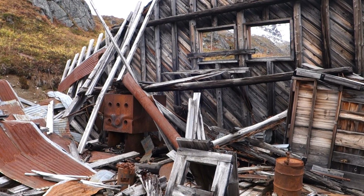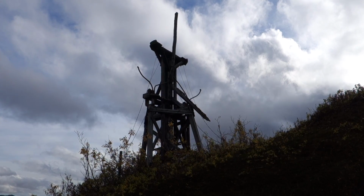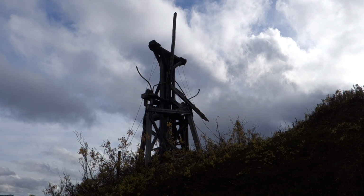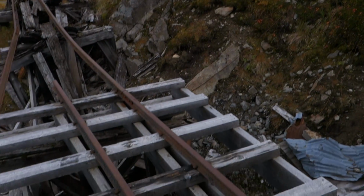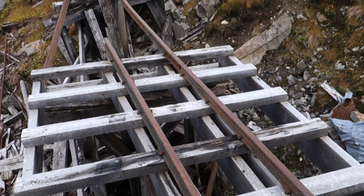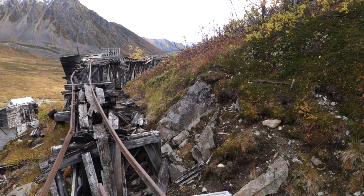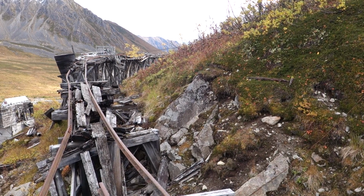Not sure what that was over there. You can see the remains of one of the tram towers here, and after the ore was trammed down from above, it was transferred to carts that were here, and those would have been transported out to the mill there. And I thought this was a pretty cool shot of that from this perspective.